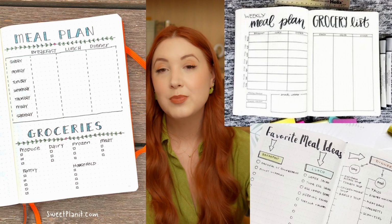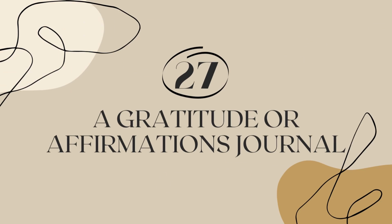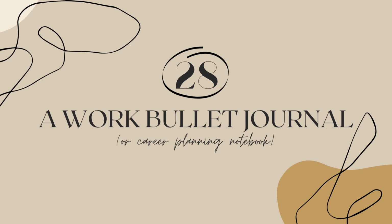If you like to meal plan or if you're cooking for multiple people and you need to be a little more organized, having a journal for meal planning and grocery shopping might be just the thing. Number 27, a gratitude or affirmations journal. If you're working on practicing more gratitude in your life, having a gratitude journal that you can write in every single day might help you on your journey. Number 28, a work bullet journal or career planning notebook.